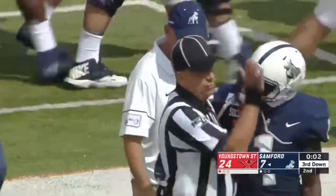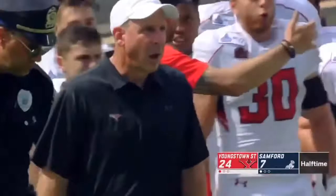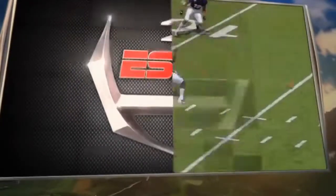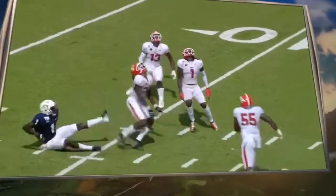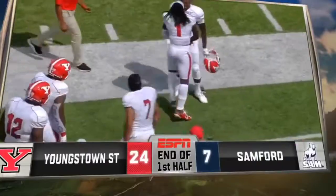The Penguins, 832 miles from home, but showing up in impressive fashion here in Montgomery, Alabama. Here at Crampton Bowl, our halftime score 24-7. YSU leading the Samford Bulldogs.